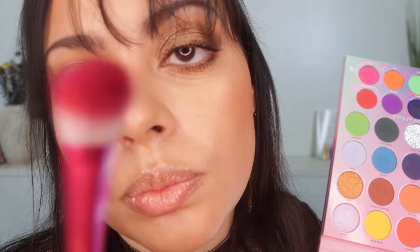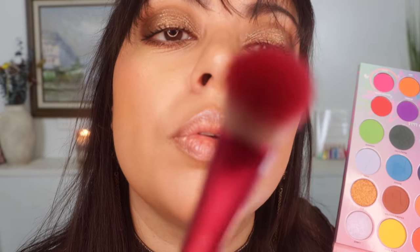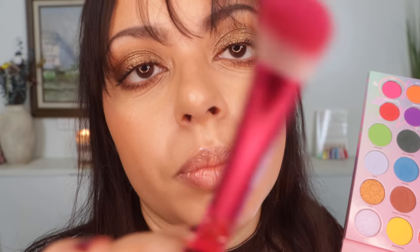Okay, close your eyes. Gently brushing this into that frosty pink. And again on this side. Beautiful. Creating that beautiful gradient effect.